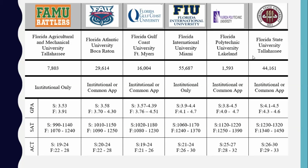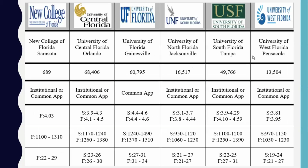I will say, based on the admissions for this year, all of these numbers have ticked up just a little bit. For example, with FSU, summer was about 1280 to 1380. And fall was 1380 to 1480. We certainly had students getting in lower than that, but that was their mid 50%. And then this is going to be the final 6 of our Florida public universities. But again, we'll have this in the PDF at the end of the night so that you'll be able to go back and access this and look at the numbers.